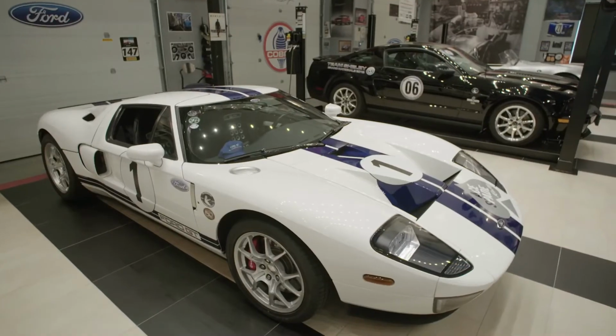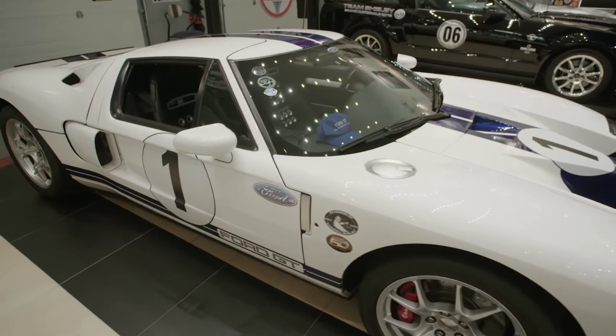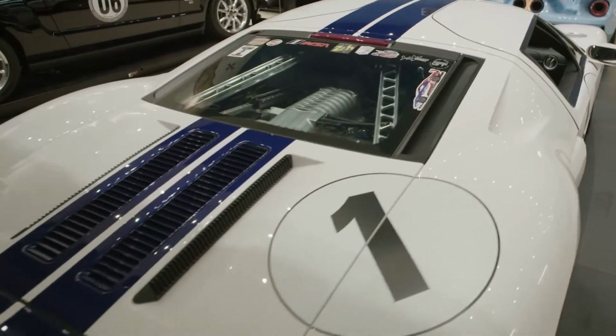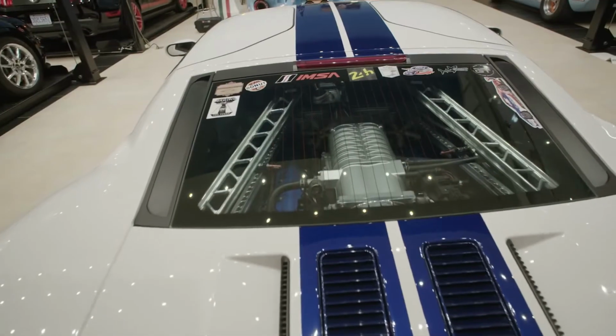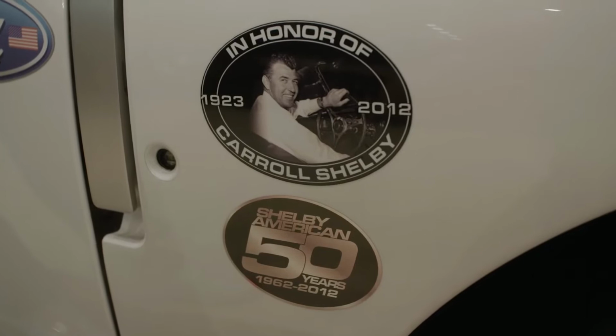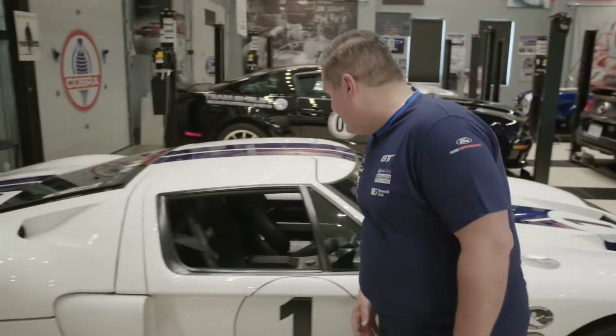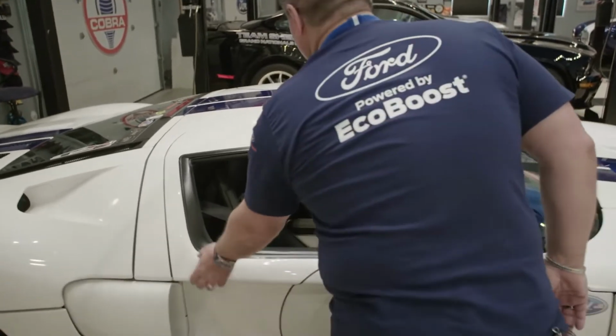So this Ford GT is actually the first Ford GT I purchased. It's the American racing colors, white with blue stripe. This is more of a daily driver for me. It's been on rallies in the States. One thing that's really neat about this car is we did an honor of Carroll Shelby when he passed away, and he actually signed the center console on this car.